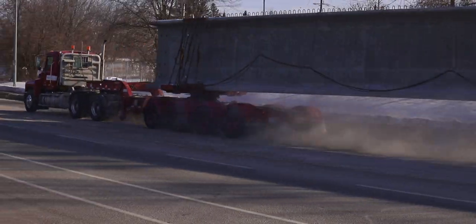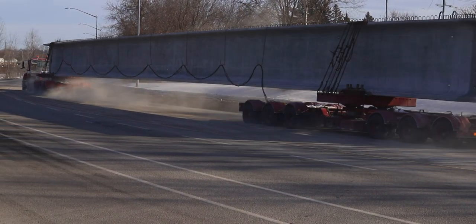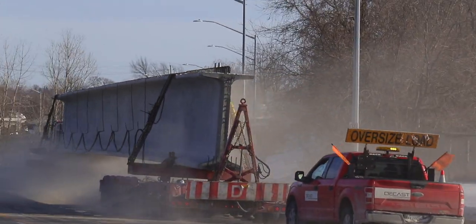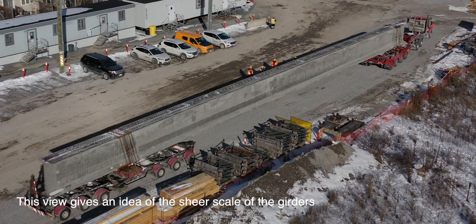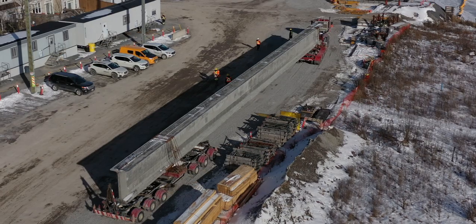These are the first of some 96 girders in all, and they'll arrive twice weekly and in pairs for the next several months. This view gives you an idea of the considerable size of each girder.